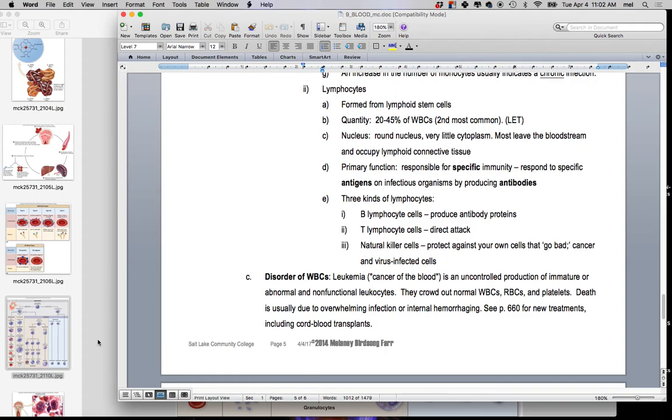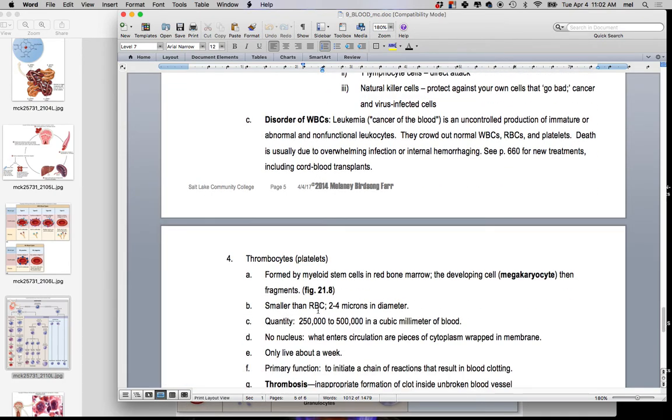Good? Okay. We'll just do disorders of white blood cells and then we'll leave before platelets because you guys are ahead of the other class. I don't know why.